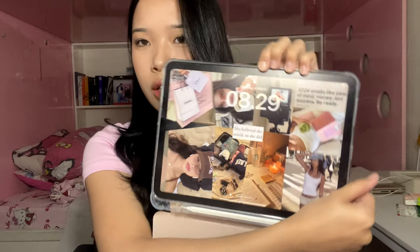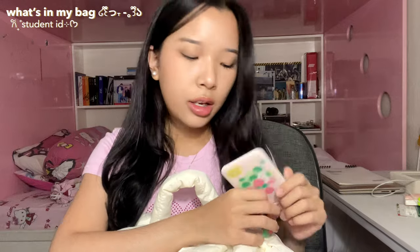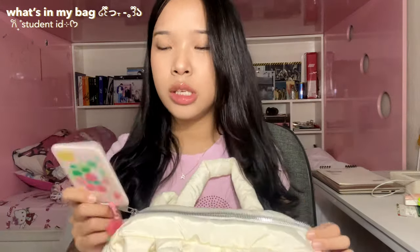It's currently 8:29 and I still have like 20 minutes to do nothing. So I'm gonna show you guys what's in my bag. I have my student ID, because I can use this for the bus as well. So I'm keeping it right here. It's pretty safe because it's hard to open and stuff.